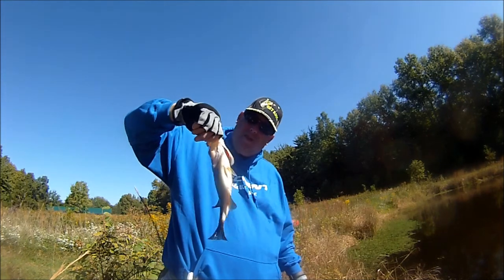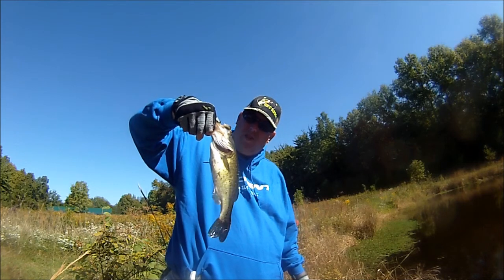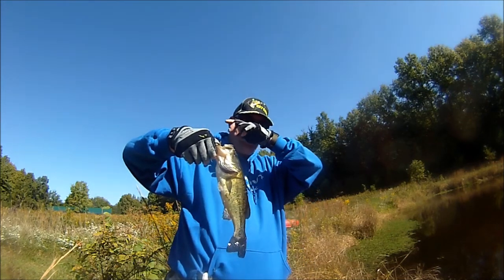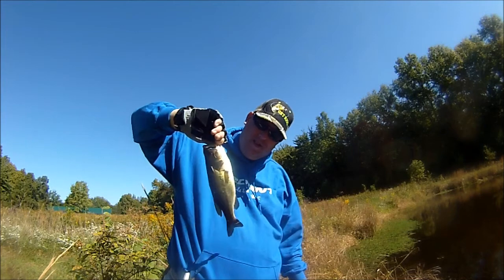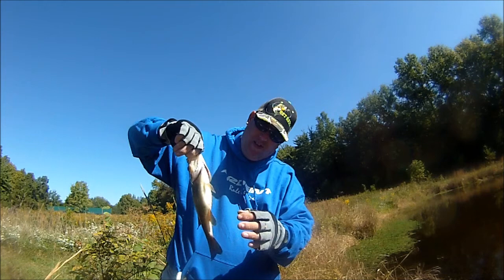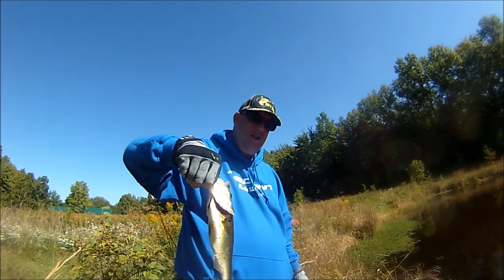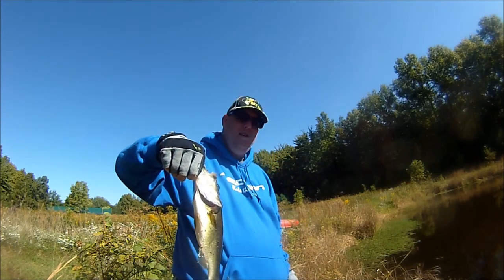Let me take a look at him here and see if he's been caught before. No, I don't see any holes in his lip anywhere, so he's probably a new catch for me. That's pretty cool. So we know that there's still some bass in here I haven't caught, and they're growing and healthy. He's got a good little belly on him. He's doing good feeding up for winter. Some junk on him there when he fell in the grass. But all right, guys, I'm going to get him back in the water. That's exciting. And that was our second cast over here, and he hit that thing when it was sinking.